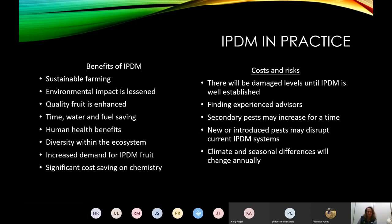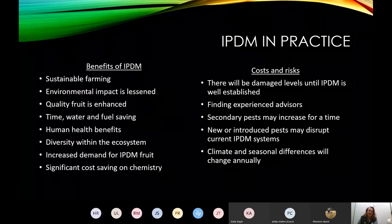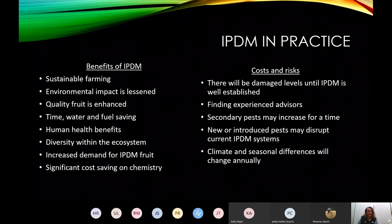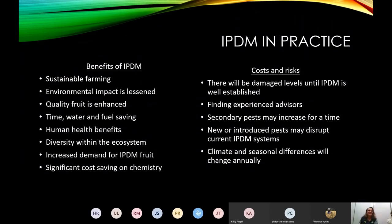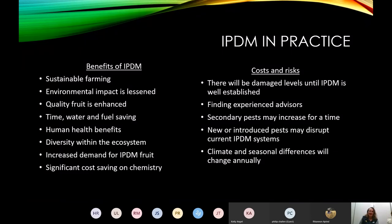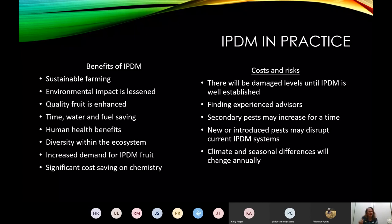Time, water and fuel saving is a really big thing. Human health benefits, of course, and there is an increased demand across the board for accredited IPDM, food health safety. We call it smart fresh in horticulture. I'm not sure what it would be called. Maybe organic farming. Organic farming is fantastic, and it's just growing too. And then there's also the significant cost saving on chemistry. It is significant. I'm not going to pretend it's not, but the risks are there.